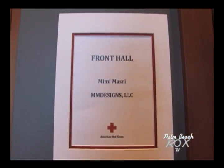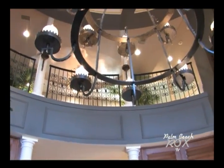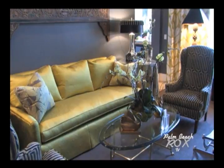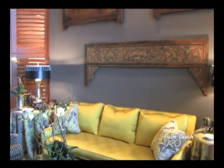Mimi, I have to say, when you walk into this home, what an entrance you have created. Thank you. I have always wanted to use tin other than on a ceiling, and when I walked into this space, I was like, there it is, that's my chance. So we put it up, and then we had it faux. How long did it take you to create this? We started the end of November. We started with all the designs of the paneling and the cornice.